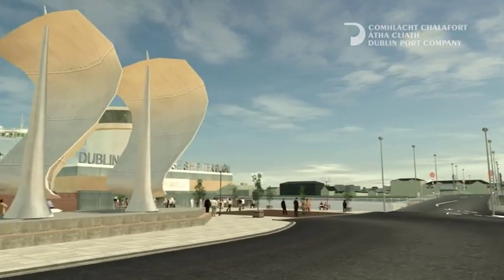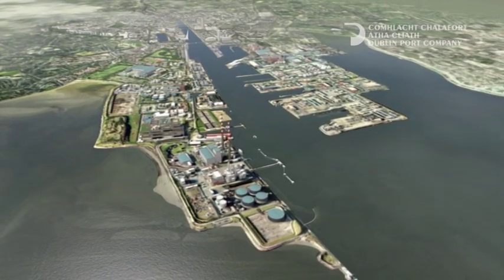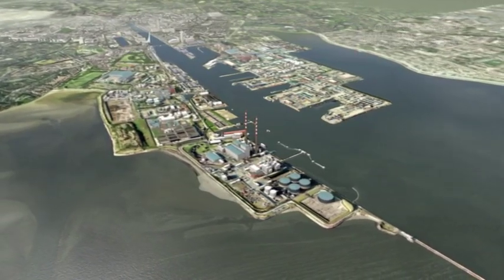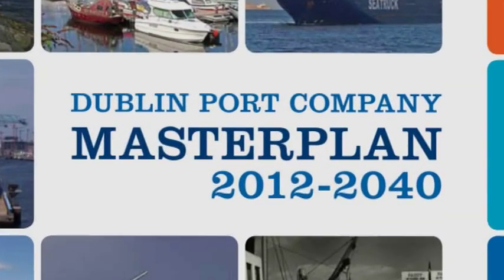As a national strategic asset, Dublin Port Company has the financial capacity to give Ireland the trading facilities it needs with a modern port infrastructure developed under this master plan. It means Ireland will be better placed for export-led recovery when the time comes.